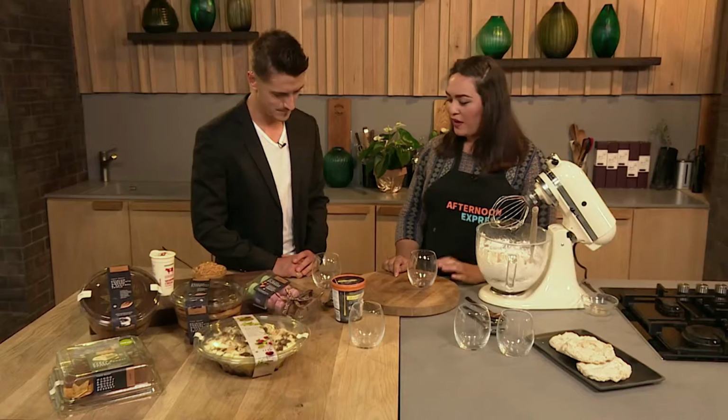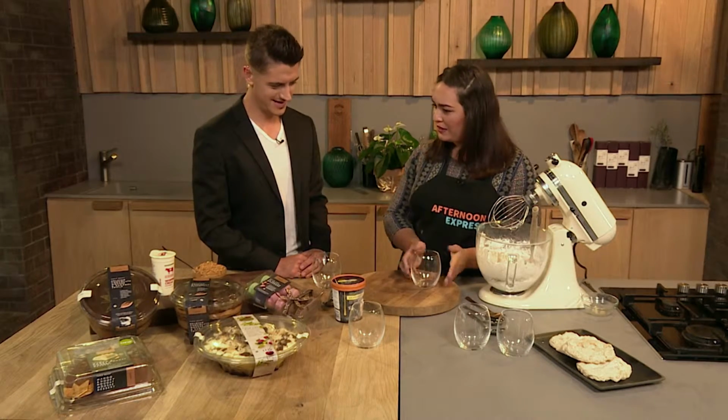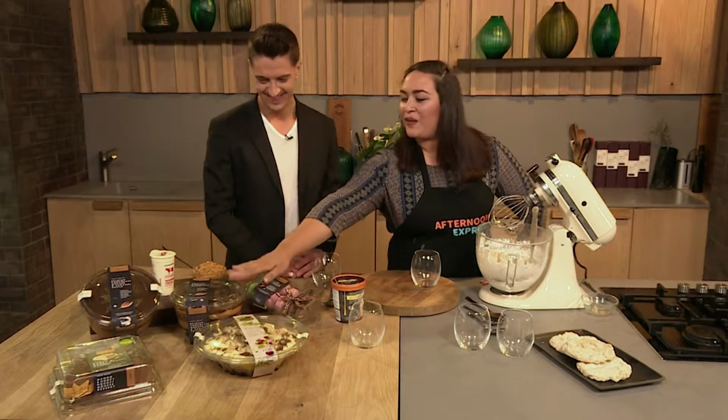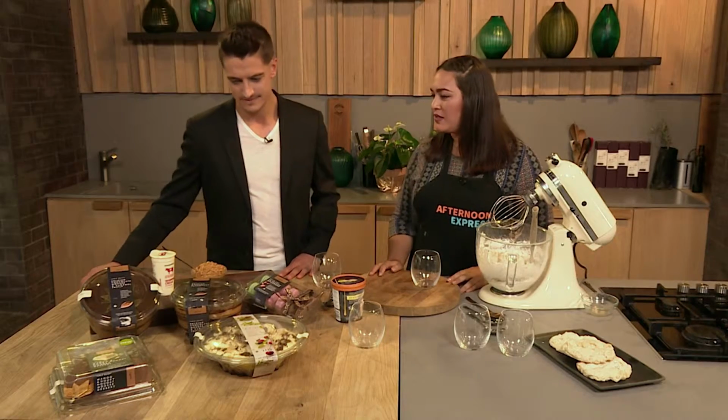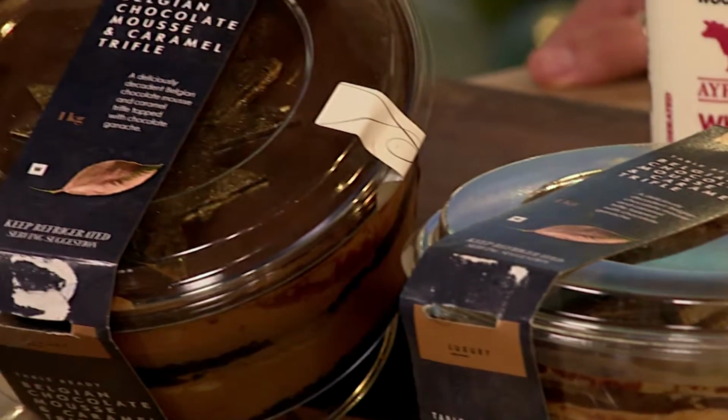So we're actually going to have some fun building our own individual trifles, because I think there's nothing worse than sharing a trifle, maybe. Everyone wants their individual one, you know? So here, Woolworths has made it so easy for us with their luxury range. We're going to be using their Belgian chocolate mousse and a caramel trifle.